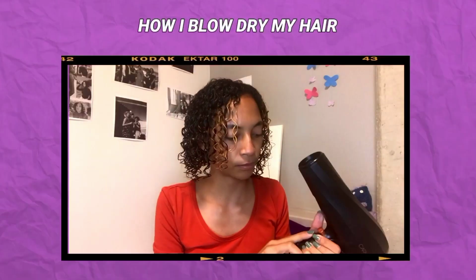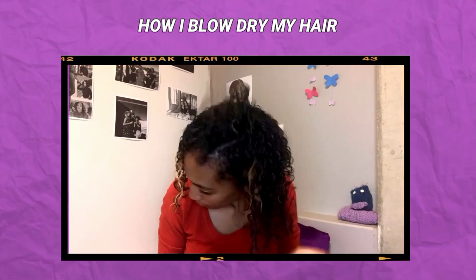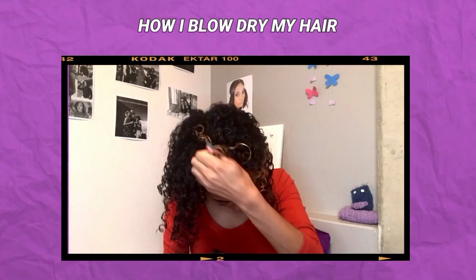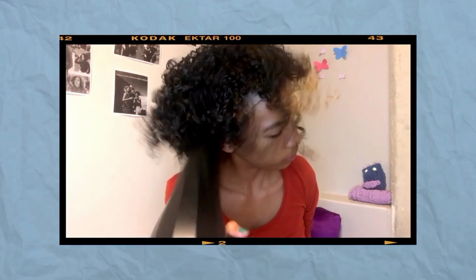So I'm gonna show you guys how I typically blow dry my hair, just to speed up the drying process and to increase volume in the hair. You're gonna take your blow dryer and concentrate it more on your roots, because you want fluffier roots. So I'm gonna insert a short video right here where you can see I'm really concentrating the wind on my scalp so that the roots get more fluffy.